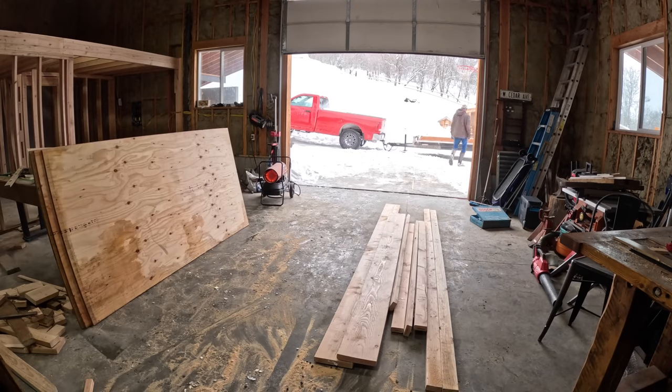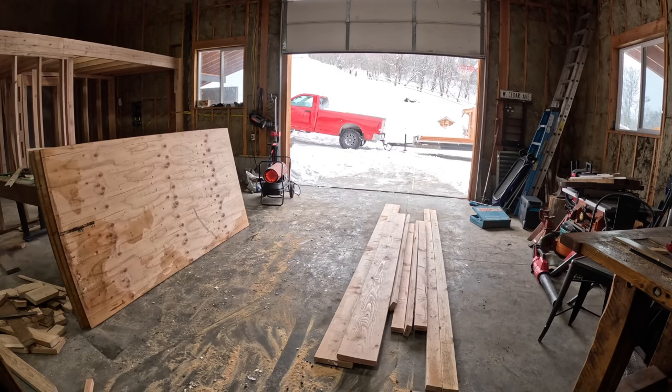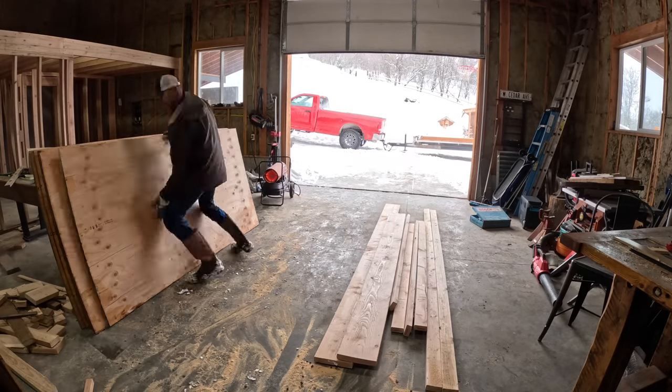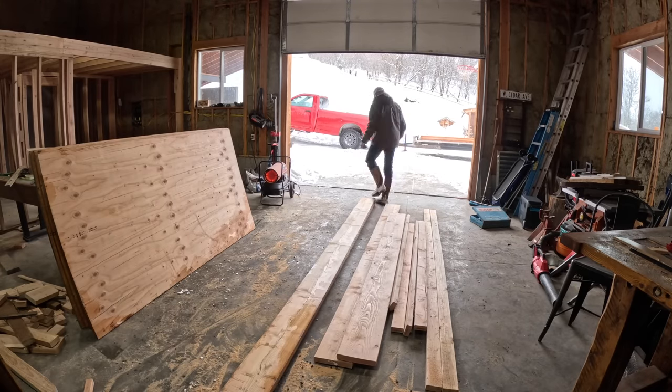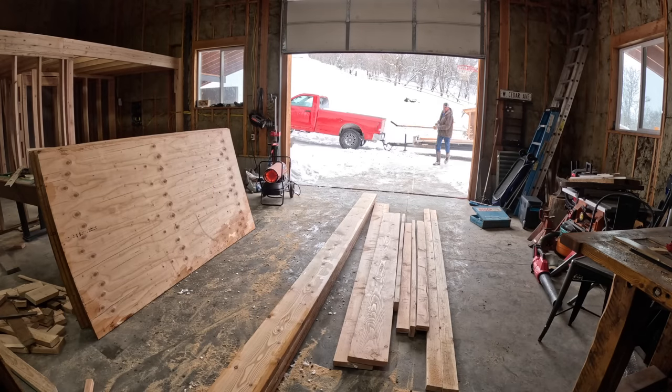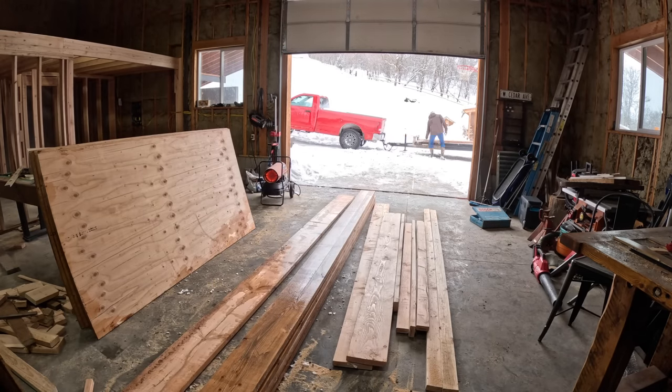In between the snowstorms, I've done my best to sneak down and pick up what materials I need for the shop addition to continue. And once I get this 3/4 inch plywood secured to the second story, I'm going to figure out those stairs.